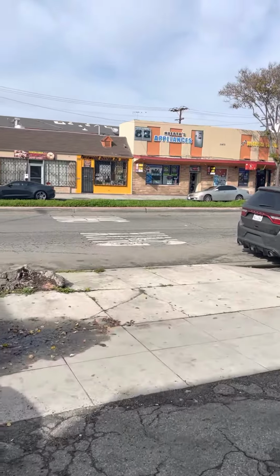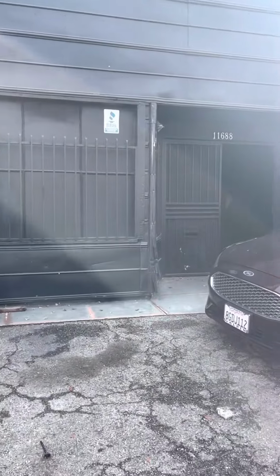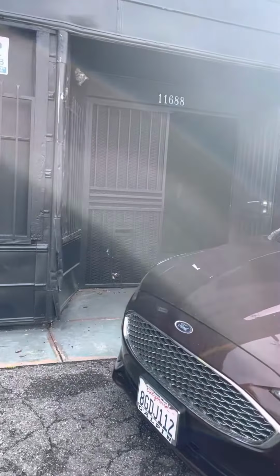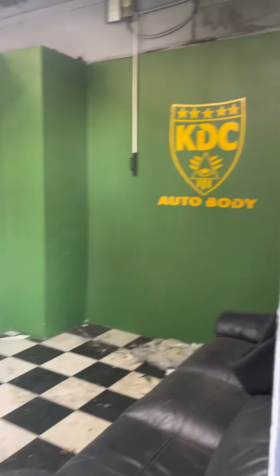Hi, I'm here in the city of Lynwood in a manufacturing type zone commercial property at 11688. Well, so let's take a look at the condition of the place. It's a fixer-upper. The values in the land, the development.